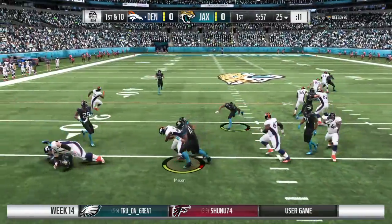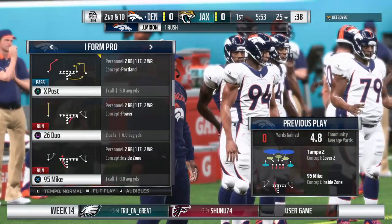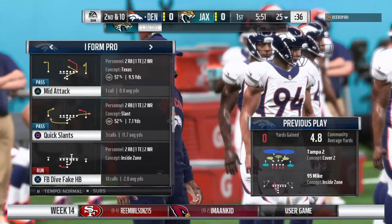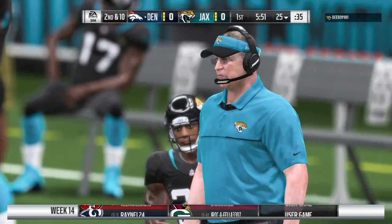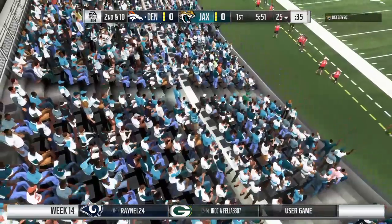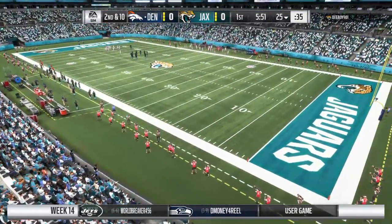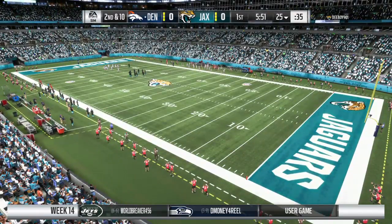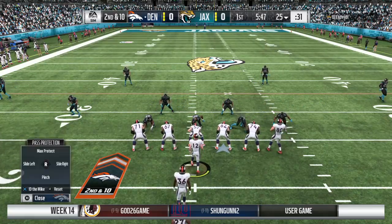First carry for the former Oklahoma Sooner, Joe Mixon. And nothing doing. He's immediately taken down at the line of scrimmage. No gain on the play. It'll be second down. As usual, the hallmark of a good run defense, linebackers making plays near the line of scrimmage. Absolutely nowhere to run there. Well, they had the run for no gain. Now they'll try again from the 25 on 2nd and 10.